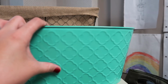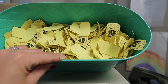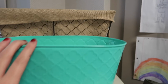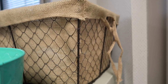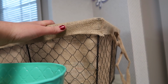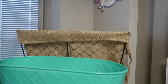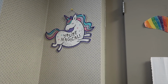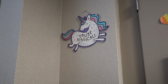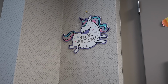Over here I have another one of these containers I got from Target, and I just have Admit 1 tickets that I use for a classroom incentive. And this brown basket are their take-home folders. I'm not going to show you them because it has their first and last name on it, but that's where I keep their take-home folders in. Above this is this unicorn, you're magical, sign I got from Target Dollar Spot. My students really love unicorns, so they're digging it.